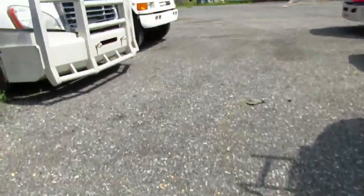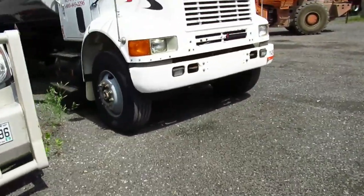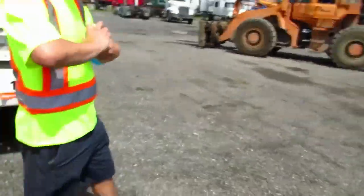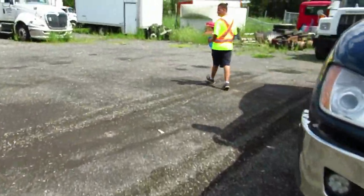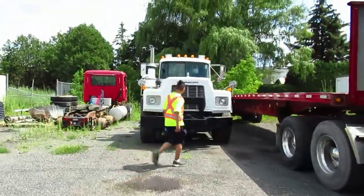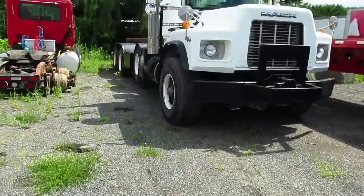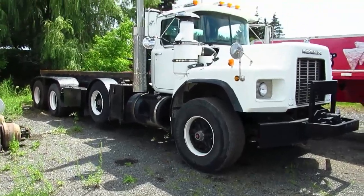Here's an old 3800, 4900. Oh my god, they've got a lot of trucks. Oh man, you know what? I didn't put any cream on my neck, I think. Nah, now we're talking, man. It's in good shape. Look how huge those tires are.